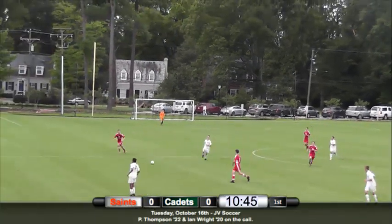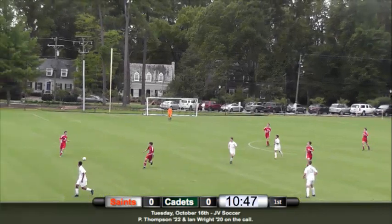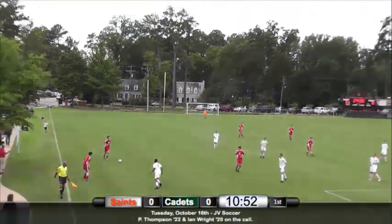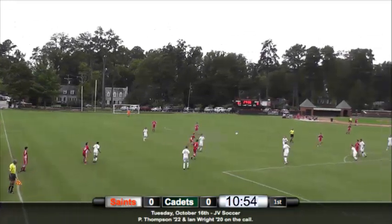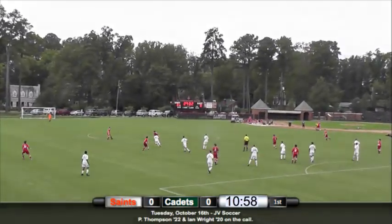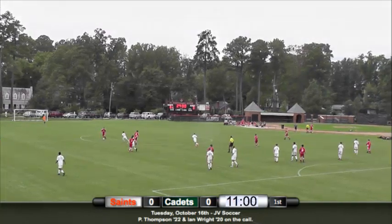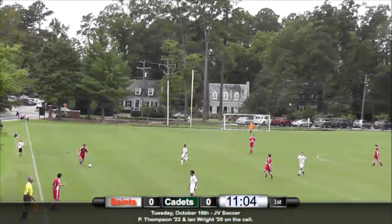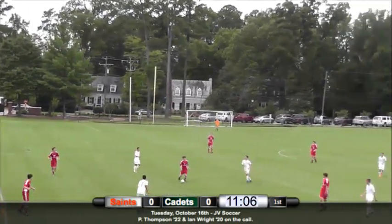Gaines Weiss here. Pass to Caleb Vath. Fed back to Gaines Weiss, looking for one of those notorious St. Christopher's crosses. And he's going to get one. Oh, but it's picked off by Benedictine. Benedictine's been doing a good job defending these crosses so far. St. Chris is really going to need to find another way to the goal if they want to start scoring.